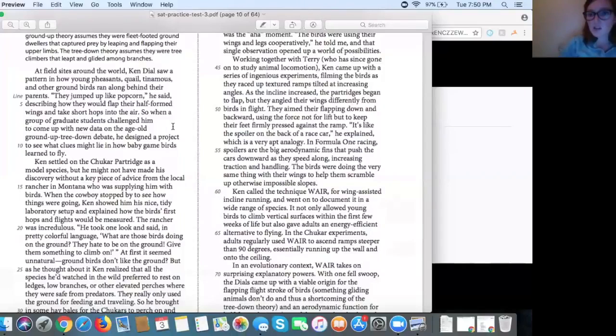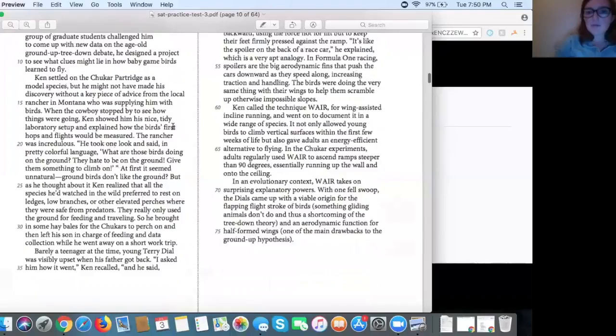So the first sentence we'll give you: Ken came up with the experiments about going up ramps at different angles. The birds were using their wings to get up hard slopes. It's kind of all we need to know. Their wings weren't doing the flying, they were walking, but their wings were helping them to walk.